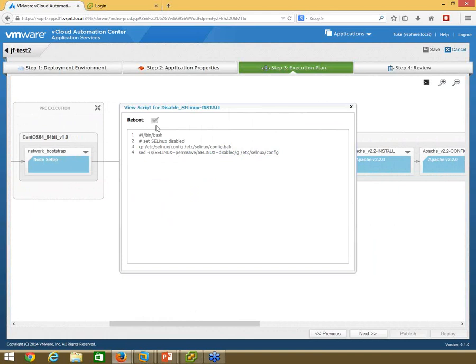So again, it's thinking about how you're doing things and how you're going to use this tool to be more efficient. This, to me, is much more efficient than having to maintain templates all the time. Maybe in another application I deploy, I need SELinux enabled. Maybe I don't want it in permissive mode. Same thing, I don't need to maintain another virtual machine template. I can simply add a script to do what I want, put the virtual machine into the configuration state that I want, and move on with doing more interesting things.